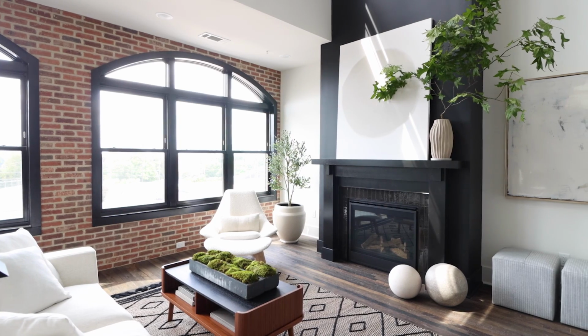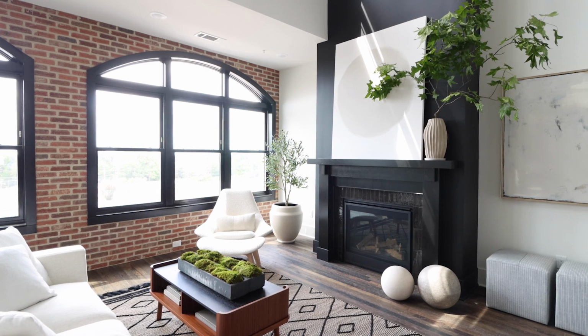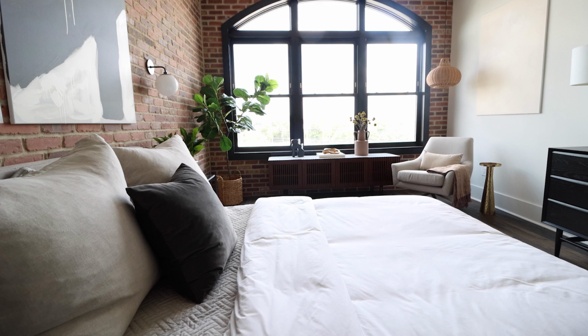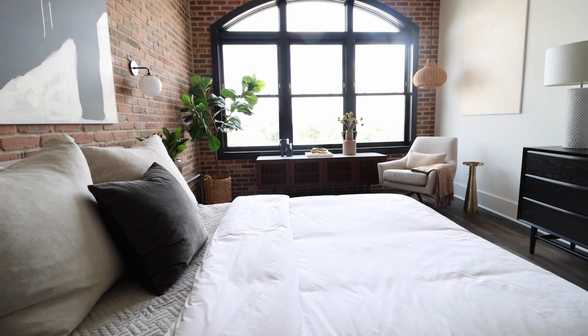White paint really does make such a big difference, and it feels like the space has a lot more light, and I think that's part of it. It really does just bounce light off of it. It gives you a crisp backdrop, and then you can add your cozy onto it. But without it being cozy in the first place, I feel like you're always in an uphill battle.